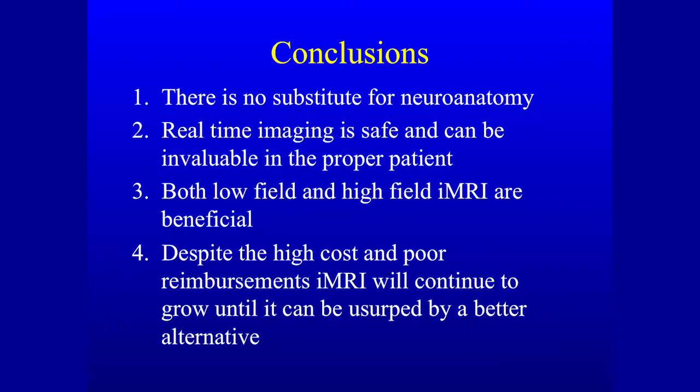And building the rooms to accommodate outpatients and inpatients when it's not being used for the intraoperative MRI is some way to help diffuse the cost. With the low magnet, you would never want to scan somebody as an outpatient. And despite the high costs, it'll probably continue because that's the best thing we have here.